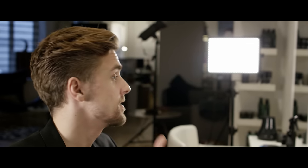Process of trimming my beard. I think I'm doing it every second day or so. It depends on how fast it's growing on the cheeks and on my neck.